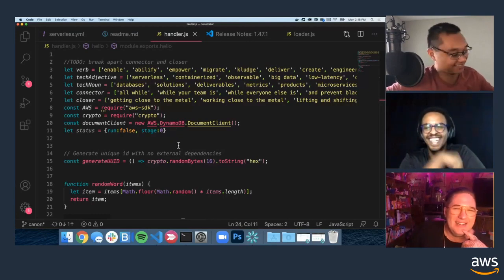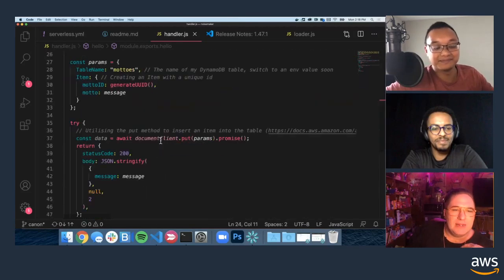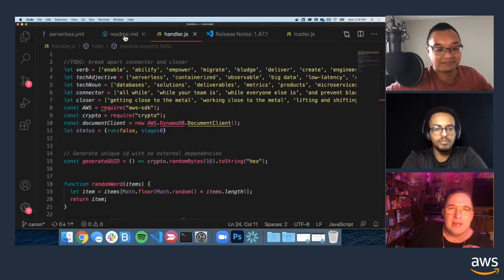Yeah. Let me know if anything is unclear. So, this is a very simple Lambda that I created. It's only, how many lines long is it? It's 50 lines long, so it should be pretty simple to understand. And what does it do?